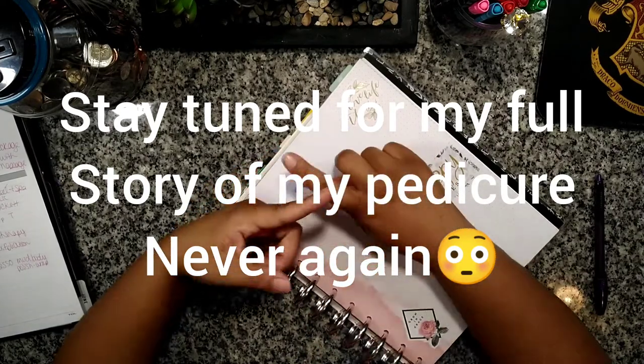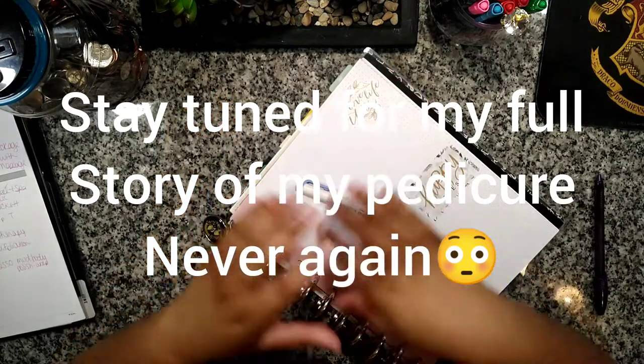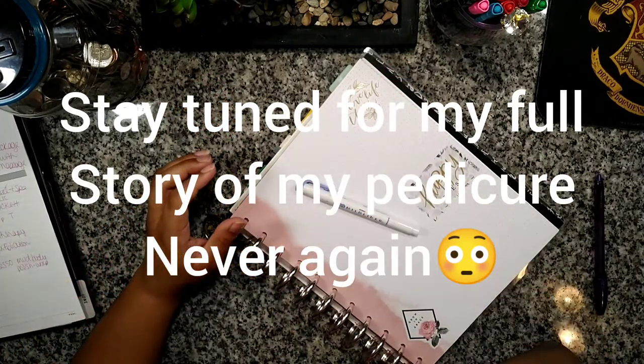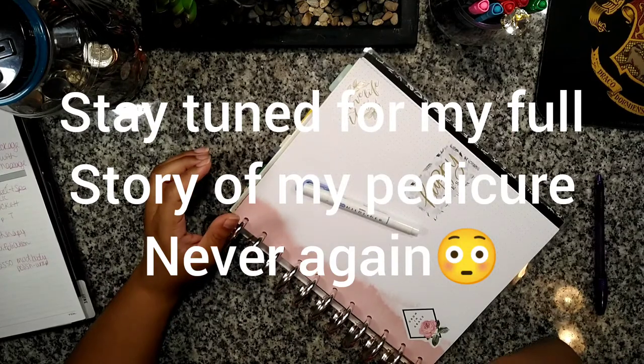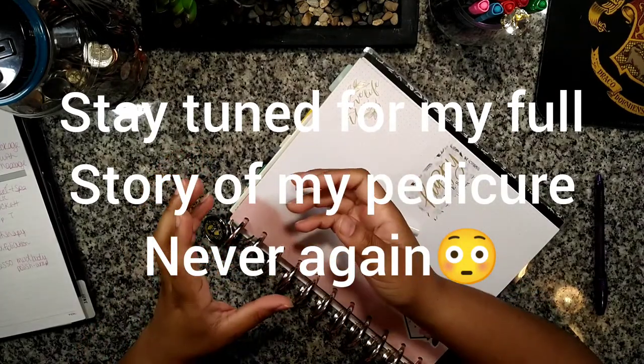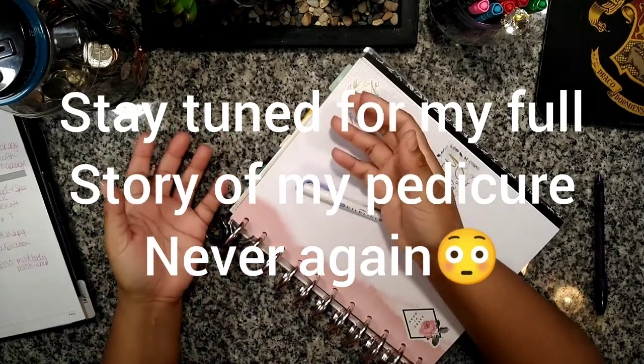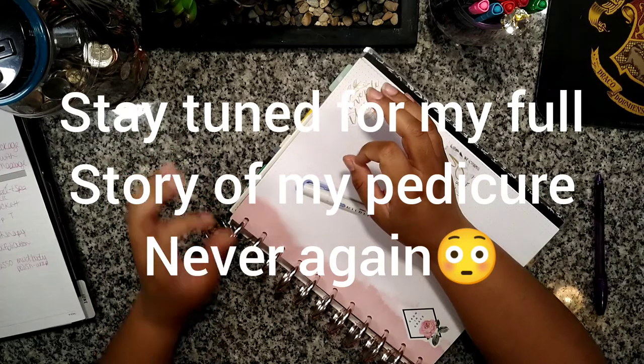Okay, so I did the wax. They did some kind of lavender something on my leg. They did a hot, warm towel. They put this bag of hot liquid on my foot, and I didn't think anything of it because my feet were in water. It felt like water. I don't like squishy. I don't like slimy.